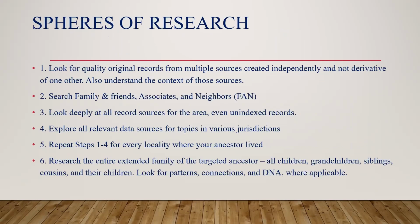And there are such things as spheres of research. I talked about this in my talk last February. I'm paraphrasing, but I think it's useful to think of these different spheres as we try to gather evidence and put together a research plan that attacks a particular research question. So one of the spheres is, we want to look for quality original records from multiple sources that were created independently and are not derivative of one another.